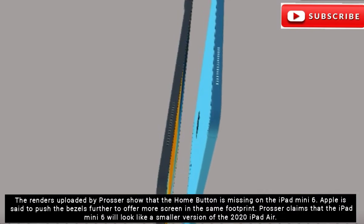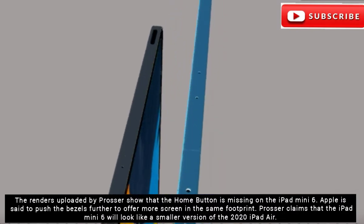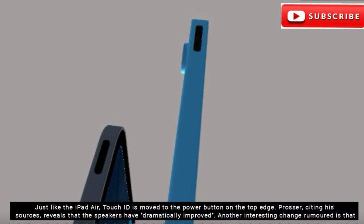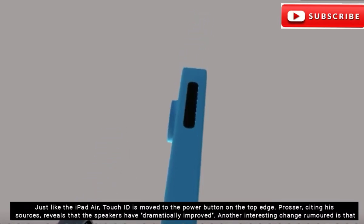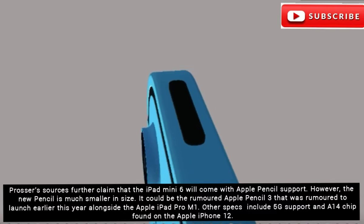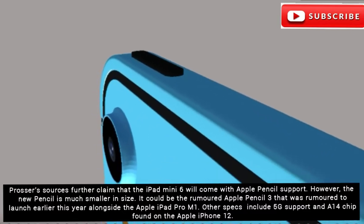Prosser claimed that the iPad mini 6 will look like a smaller version of the 2020 iPad Air. Just like the iPad Air, Touch ID is moved to the power button on the top edge. Prosser, citing his sources, revealed that the speakers have dramatically improved. Another interesting rumor is that Apple will ditch the Lightning port in favor of the USB Type-C port. The upcoming iPad mini will launch in four colors: black, silver, rose, and gold.